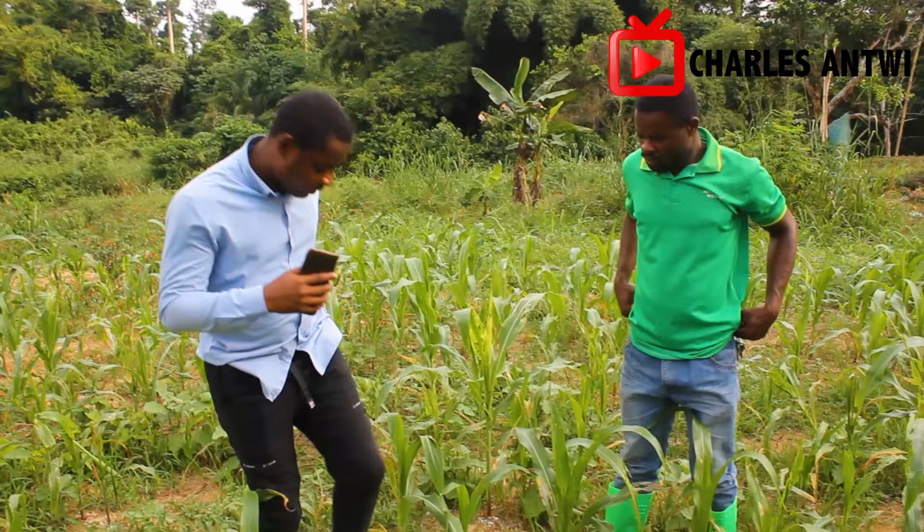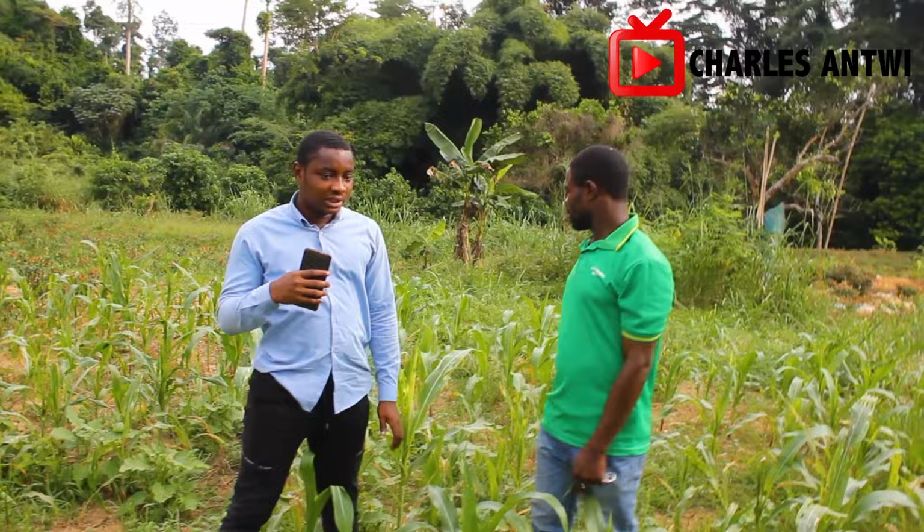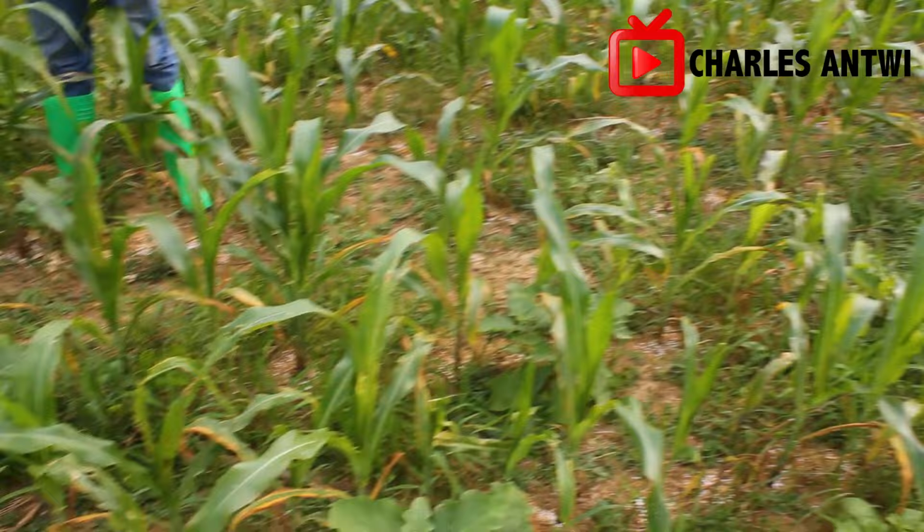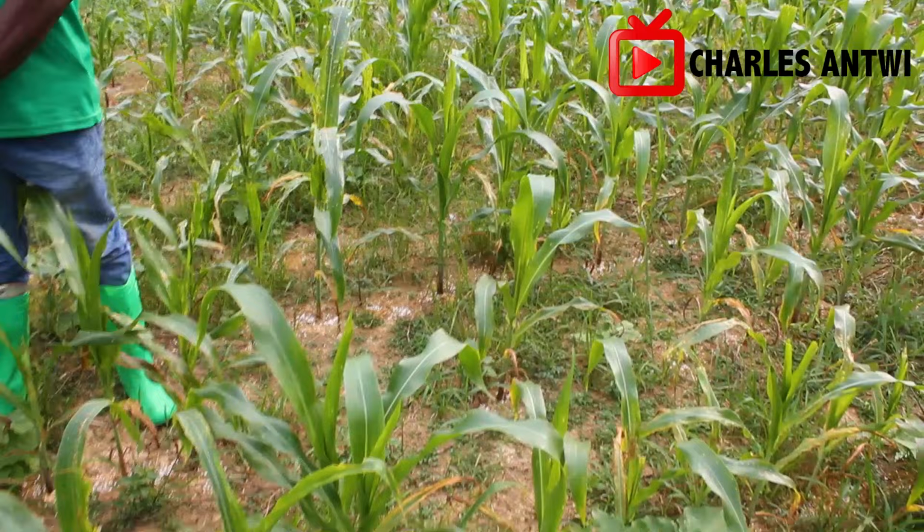Come to the growth stage of the maize. As you can see, this is different from the previous one we initially looked at. So kindly take us through. Okay, this is the second stage of the maize. This is the time that all the necessary maintenance must be done before it moves to the next stage.